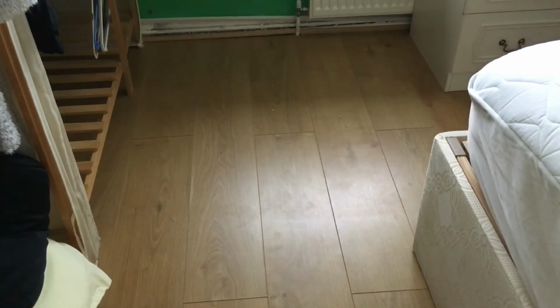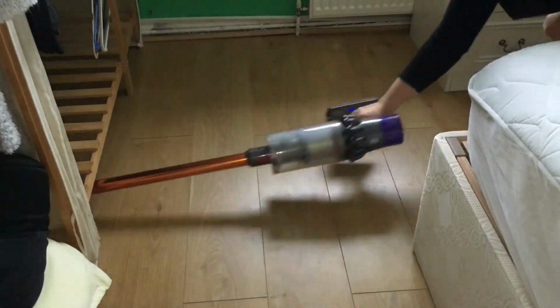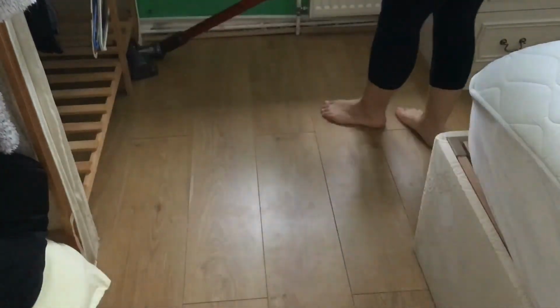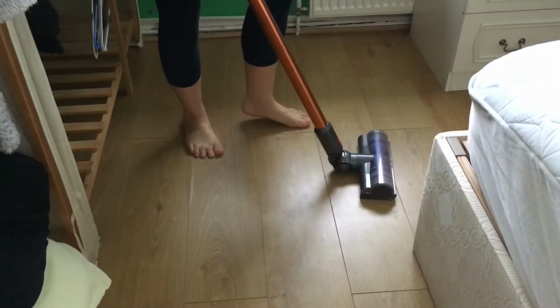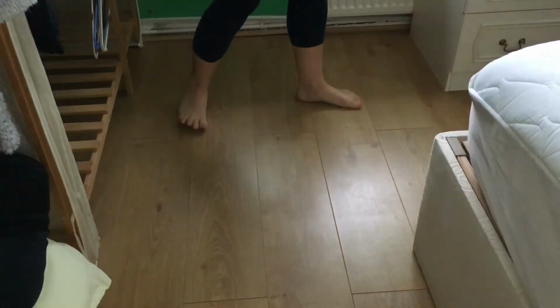As you can see, there's lots of marks on the floor. I don't like my canvas wardrobes, my temporary wardrobes, 4.5 years later. But these wardrobes are absolutely brilliant for cleaning underneath. I hate dust under wardrobes. And because I can see the dust and the dirt, I have to clean it underneath. So I'm just going to run around the bedroom with my vacuum.